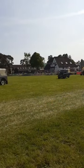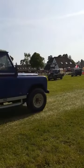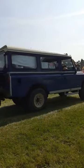But I think you'd say this is a darned impressive 75th birthday party with all these fantastic vehicles.